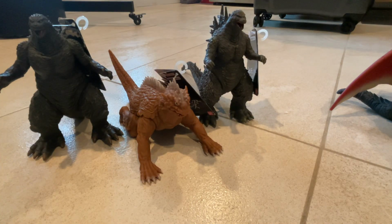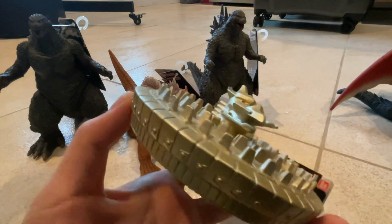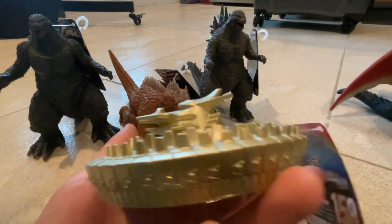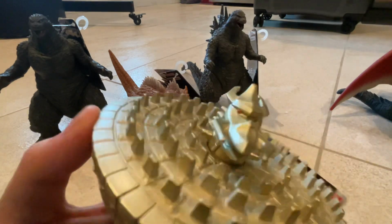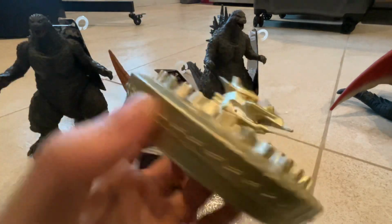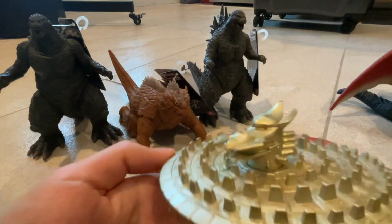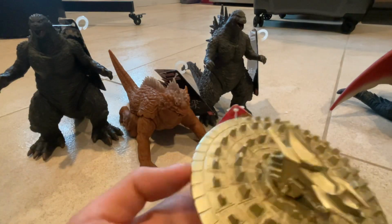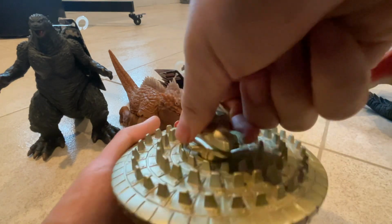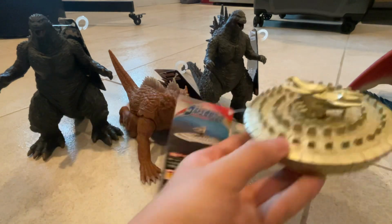Next figure is Gamera's enemy Gyaos. No wait, it's Nars. This one I got from Hong Kong. Of course, we're in the Hong Kong section. So this is his spaceship form. He kind of spins around when he moves around in space. He doesn't have articulation, I think. No, never mind, he does. It's in the head. So yeah, this is Nars in spaceship form.